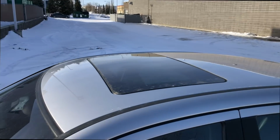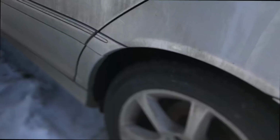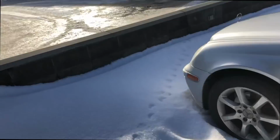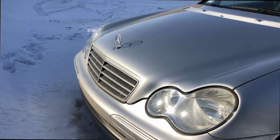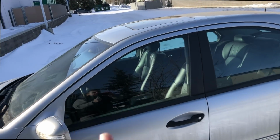It does have a sunroof on it, some great little moldings along the side, and great alloy wheels. But it's the front that kind of gives it away. You'll notice this particular model has these round style headlights. That's a dead giveaway. But it does have the Mercedes grille as well as the logo. And what about the interior? It definitely feels slightly luxurious.